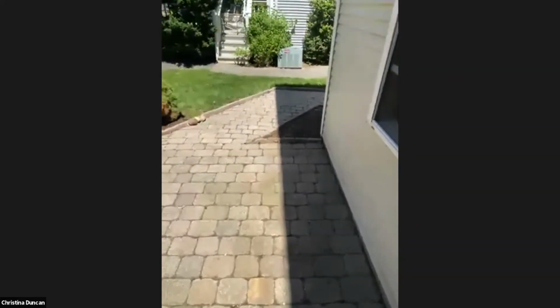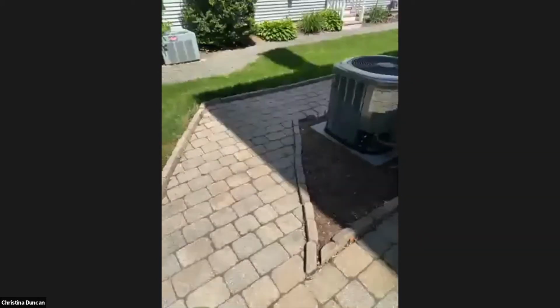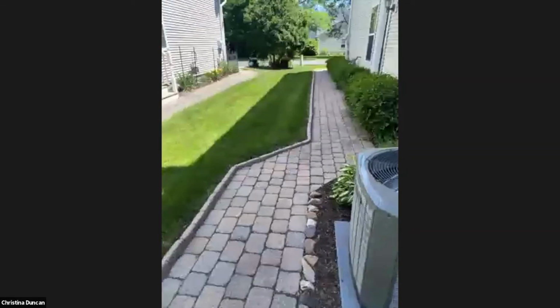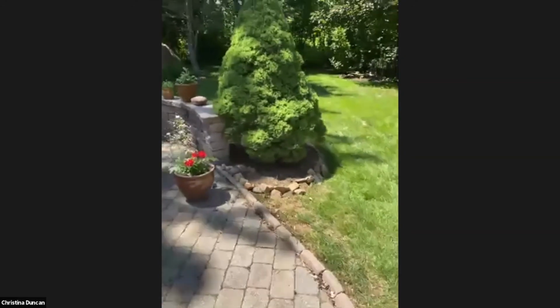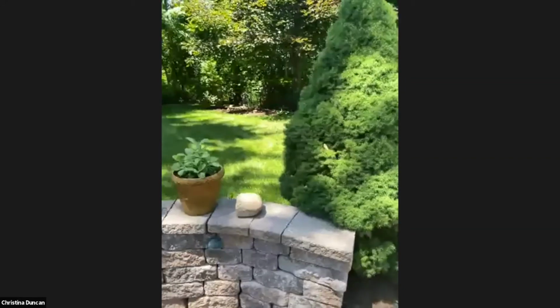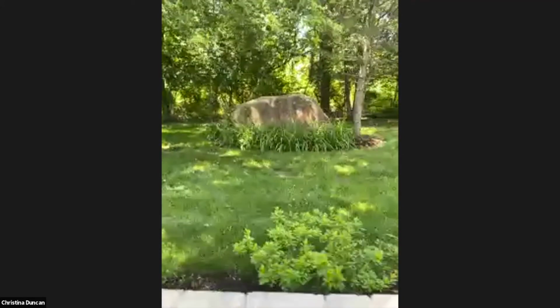So out here, you can see the paver patio runs all the way to the front of the house. And then through here, there are some lights built in on the patio paver and the wall. And then you can see how nicely landscaped and well appointed the yard is. Lots of privacy.